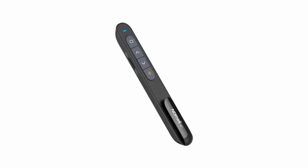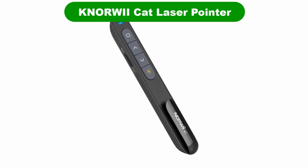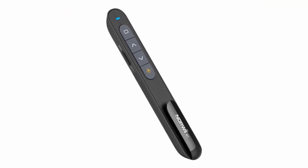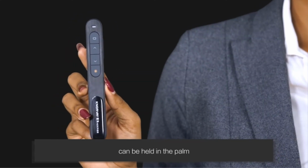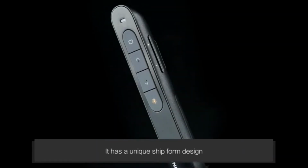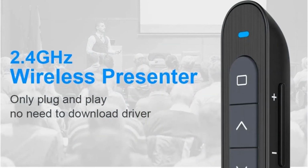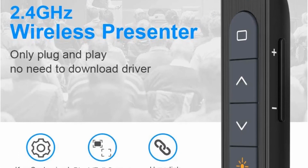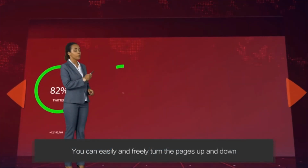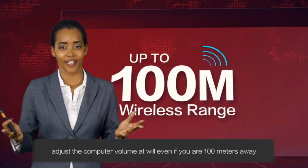Number 5. Last but not the least, our 5th best pick is KNORWII Cat Laser Pointer. We have yet another interesting presentation pointer left to discuss. It is offered by KNORWII, which is a well-known brand and sells its product for really attractive and competitive prices. Speaking of its design, it comes with a clip at one end that allows you to keep it in your pocket like a pen. Moreover, the build quality of the presenter is very good as it's made from high-quality materials.